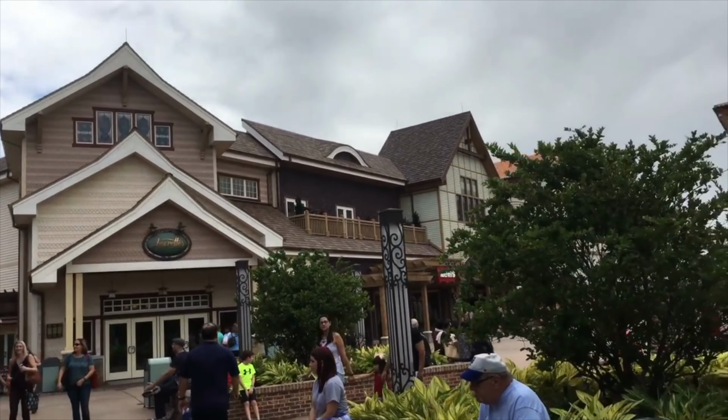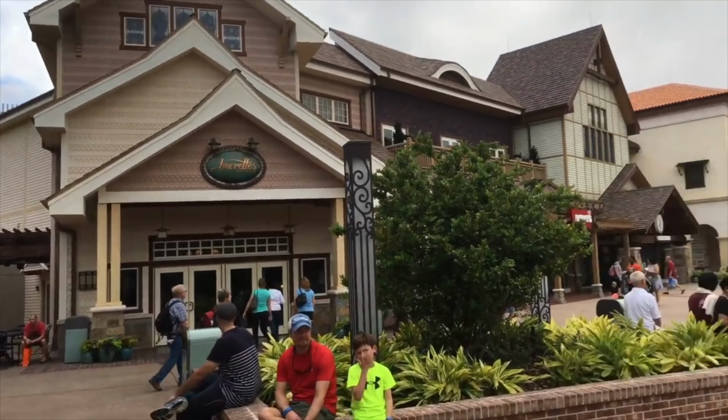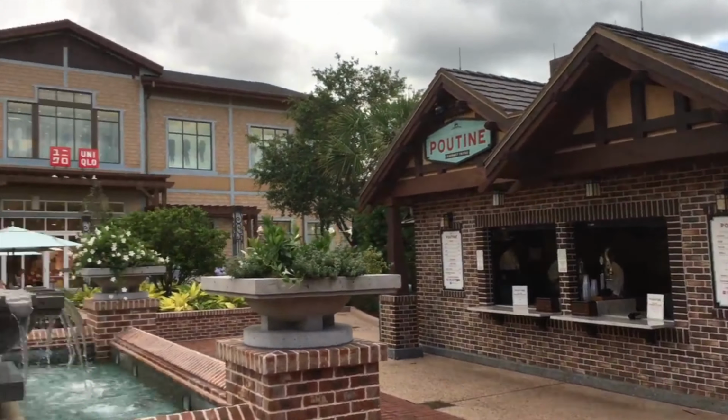Alright, now we're coming into the kind of newer section. Yeah, that looks pretty new here. Have not been here yet, so this is kind of cool. There's the Poofy face.